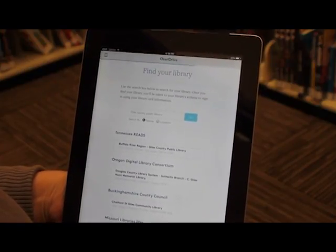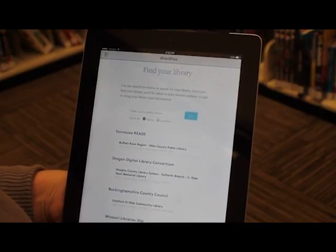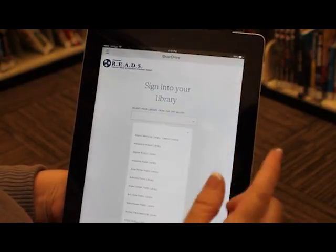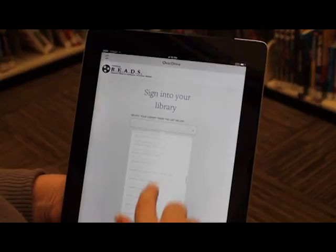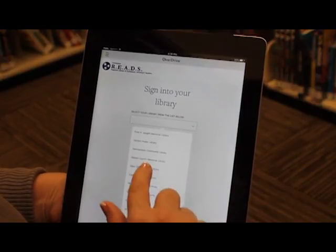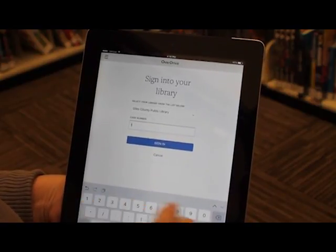Okay. Once that loads, we are going to do a search for a book. Oh, excuse me. It's going to make us sign in directly. Once you do this the first time, you will not have to do it again. It's going to remember all your information.